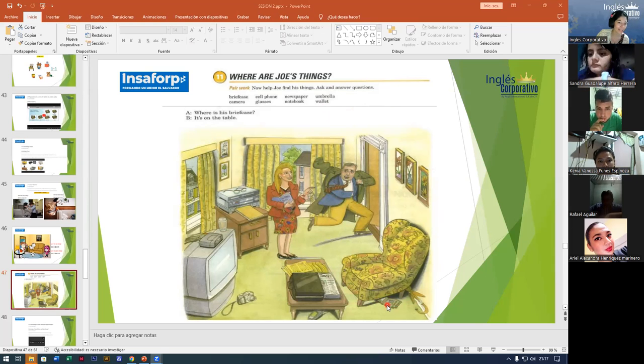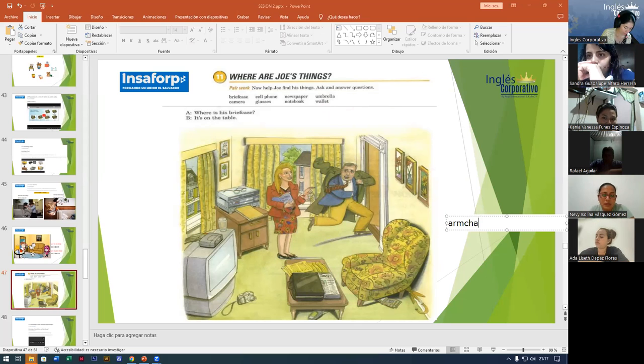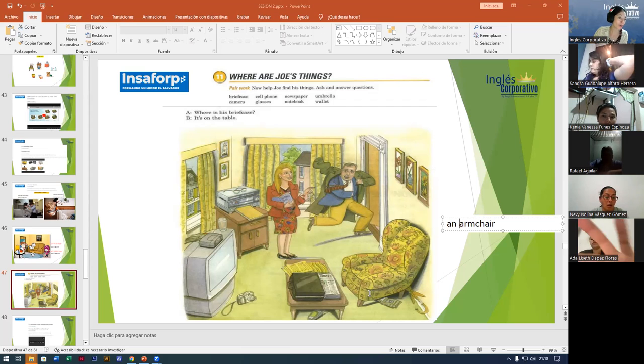Now we have other things here, right? For example, this one. What is this? Sofa. All right, it's similar, but it's a difference. It's like this. This one is an armchair. The sofa is different, right? Because on the sofa, you can sleep. But on the armchair, no, because you can sit, right? So sentado. They are different. So es un sillón. Uno aquí normalmente solo se sienta. O si se duerme, pero sentado, right?